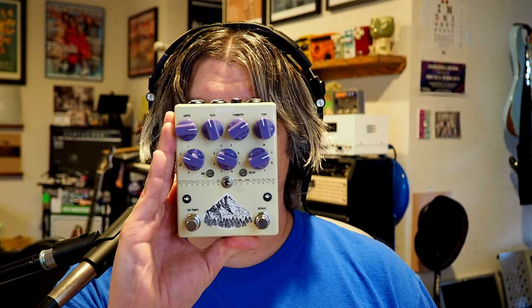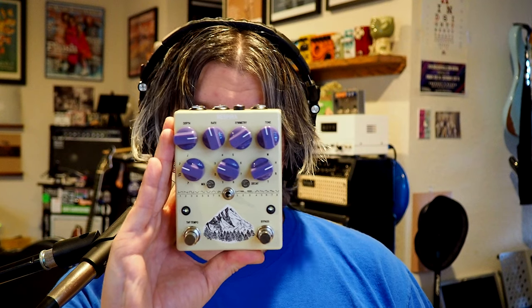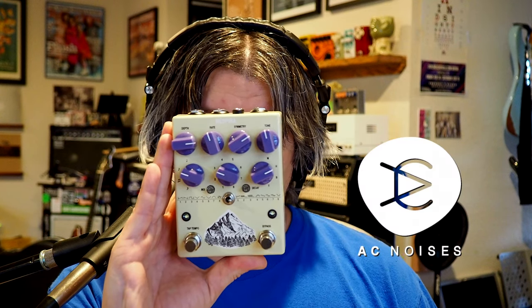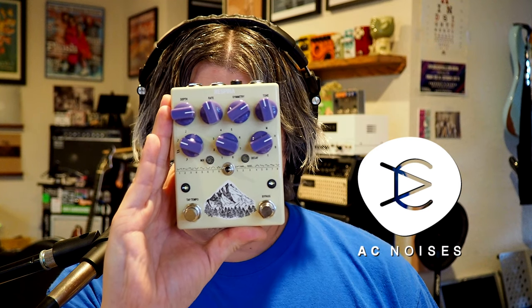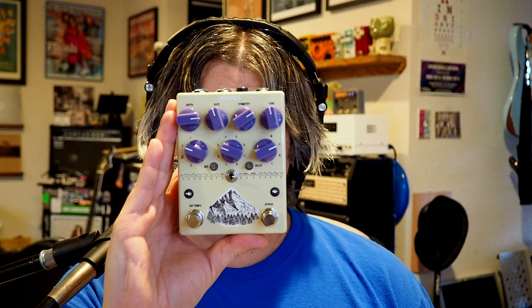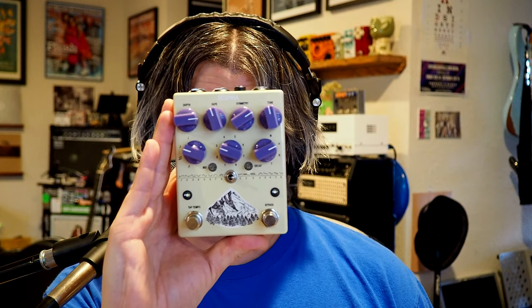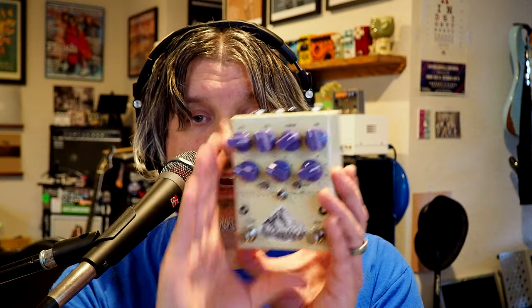You love reverb, you love tremolo, but they're the best when they're in one pedal. This is the Respira from AC Noises, coming out of Italy. This 2-in-1 shimmer reverb and LFO tremolo brings you atmospheric, dreamy, musical modulation throughout, with 4 tremolo modes, 16 different wave shapes, a tap tempo switch, and huge organic reverb. Let's check it out.